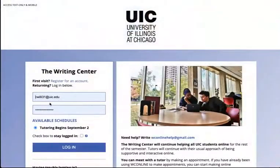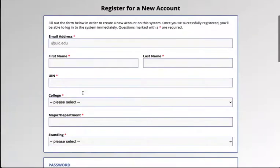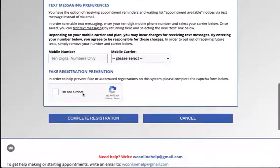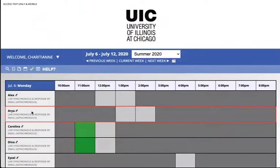Look, that's me. I have an account. If you don't, click this first. Fill out the form and hit complete registration. Here's the scheduler. Tutors over here, times across the top, date in the corner. You'll notice that under the tutor's name, it says live synchronous and response by email. Sometimes a tutor will only have one or the other under their name.